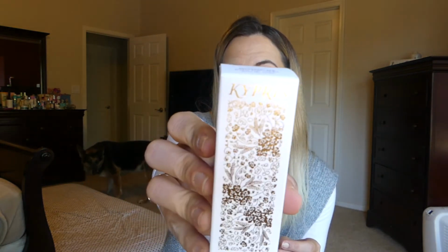Okay, let's see. The next thing I'm pulling out is from Kypris, I think is what it says there. This is Antioxidant Dew Quench and Glow Serum. Okay, so now that I've pulled it out, I think this was the item I chose for my box.